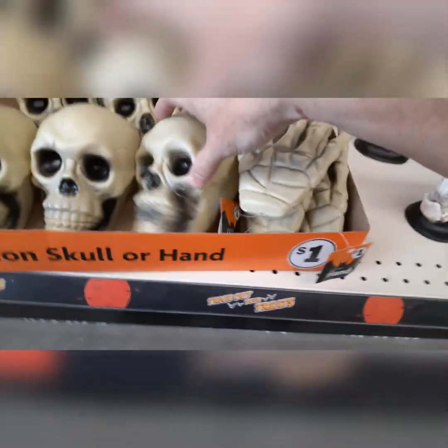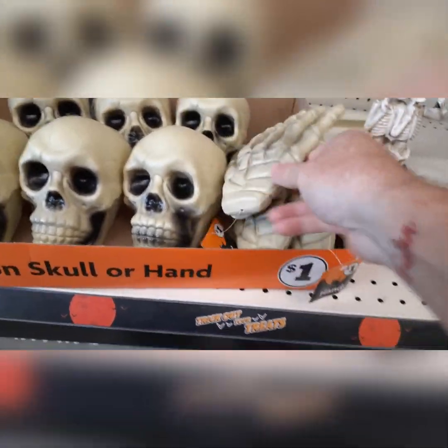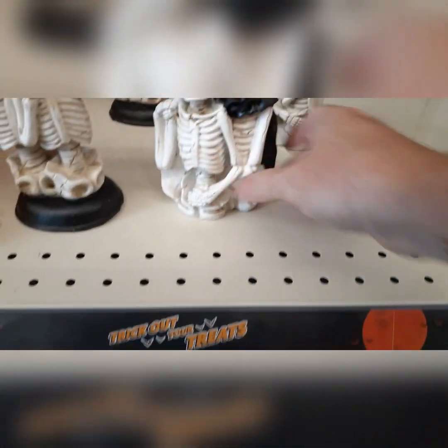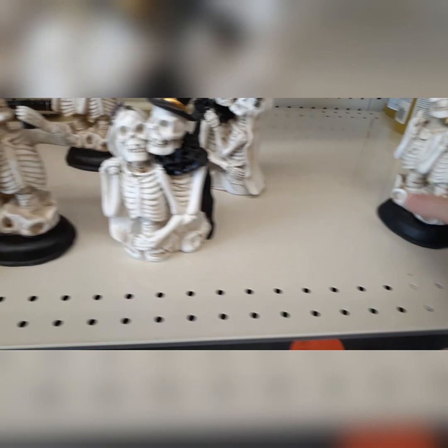Okay, the balloons. Oh, they got the skulls in the hands for $1 a piece. Look at these guys. We didn't see these at the other store. These little statues. $3. So a little bride and a groom. A skeleton. Yeah, so those are different.